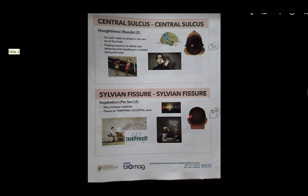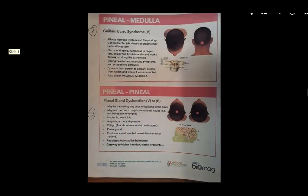pineal cleaning, and it's this one here, pineal or pineal medulla. Again, it's hard to see the black, but pineal we put on your children. This is an excellent one, vertical or horizontal scan, top of the head, to clear the pineal gland, to decalcify, to bring higher clarity, creativity, and intuition. And also helps with reproductive hormones. So this pineal is an excellent one, virus or bacteria, to place on the top of the heads of children.